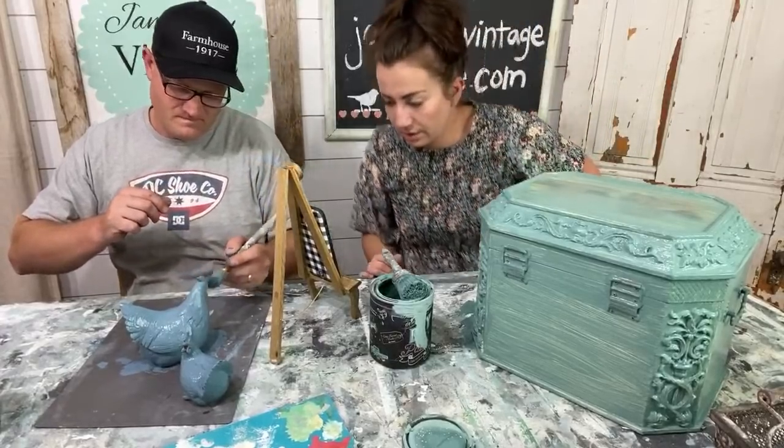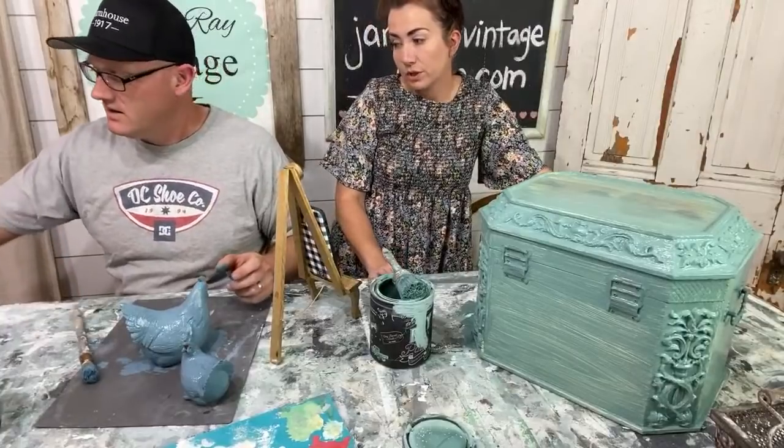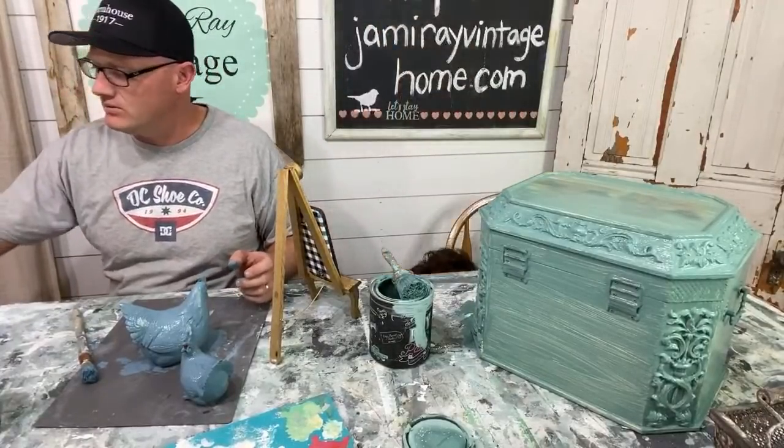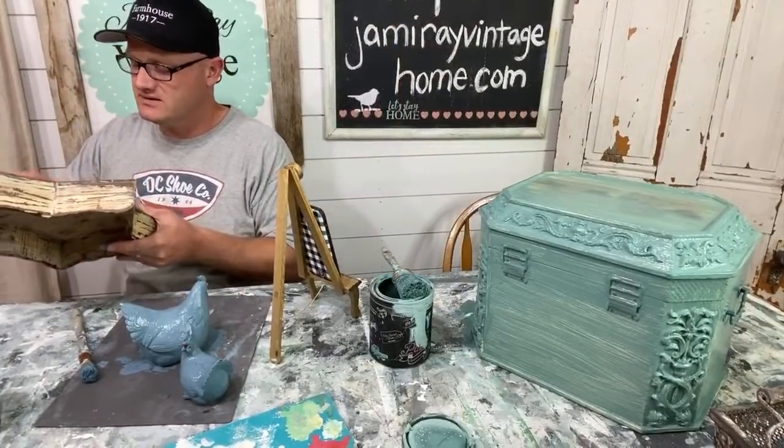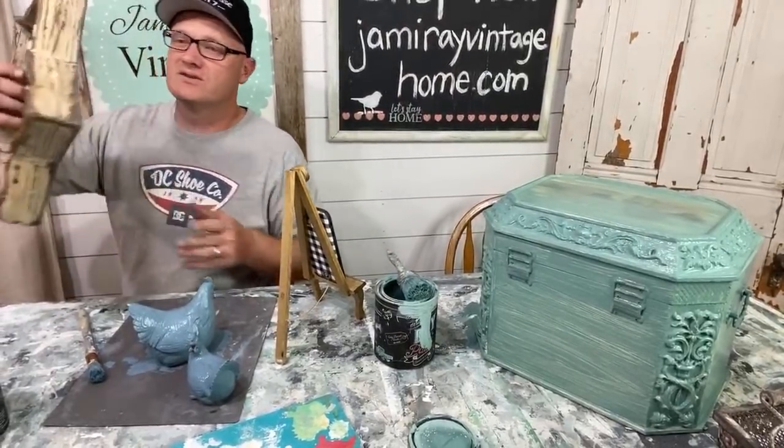I'm going to go under. Yeah. Kyla said the star is made from resin. So it says wood. I'm pretty sure it's actual wood. Yeah, this is wood. It's legit wood. It's been painted and really distressed.